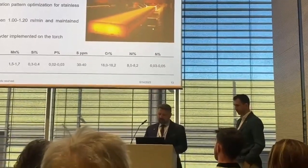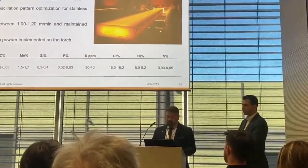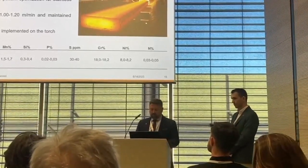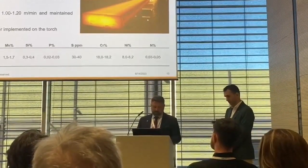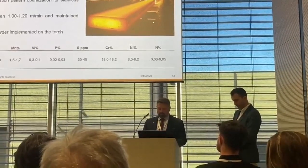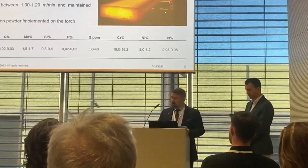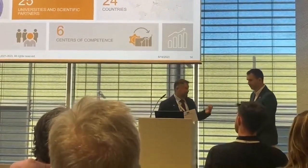Casting speed was between 1.0 to 1.2 meters per minute, in order to keep casting conditions maintained consistently. And the slabs were cut using an iron powder implemented torch cutting machine. My part is finished. Thank you.